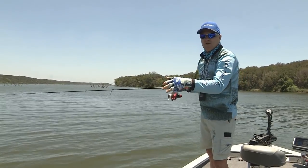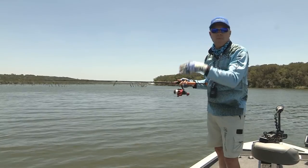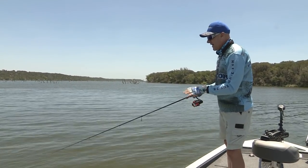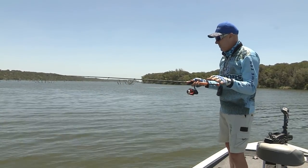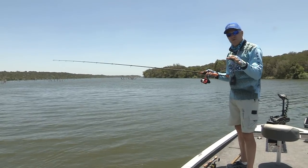I'm on a ledge, I'm on a creek channel. You do want to get on some kind of structure. You don't want to just be on a 3 foot flat for a mile. Get on some kind of a drop off, or creek channel, river channel, something like that. And I don't like to let mine lay on the bottom. So I let it go to the bottom, pull it up off the bottom, and I just hold it a foot or two off the bottom.